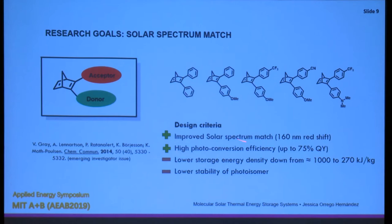We observed that when we have a strong donating group with an acceptor group, there is a really red-shifted absorption of solar light, around 460 nanometers. So one of these research goals was improved. We also got a high photoconversion efficiency, meaning 75% quantum yield of photoisomerization from MBD to QC. But we still had problems with the energy storage density and stability of the photoisomer.